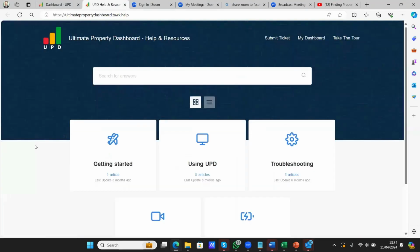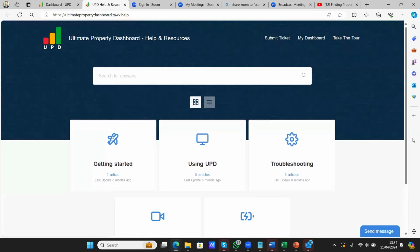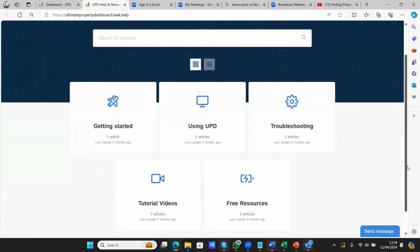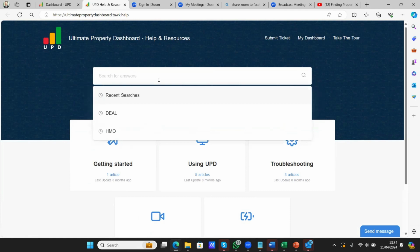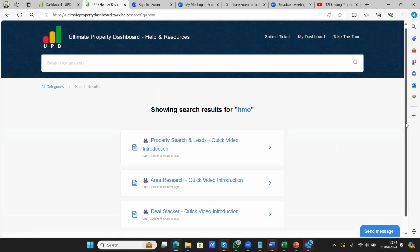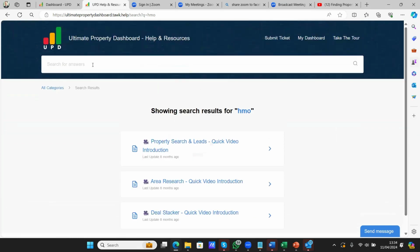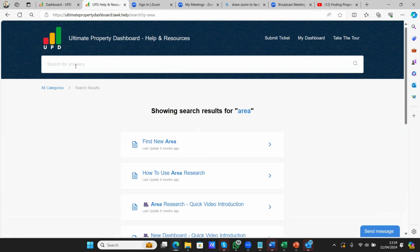If you want to find out anything about how to use this software, go to help and resources, and you've got articles here and a getting started guide, and you've got video content, video tutorials and resources that are available to you. You can also just search for a particular thing. So if you want to know about HMOs, you can just search in the box for HMOs and it'll show you all of the videos and tutorials on things about HMOs. If you want to learn about, I don't know, area research, just type area, and it'll give you information about areas. So very, very quickly you can get help.